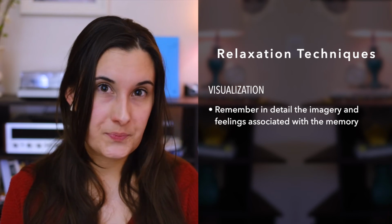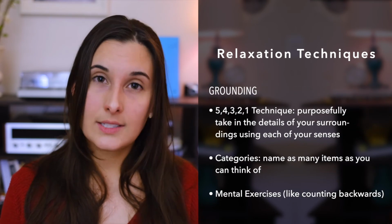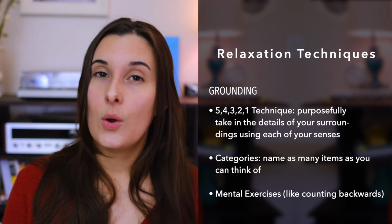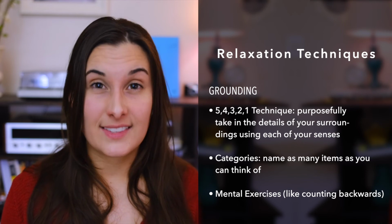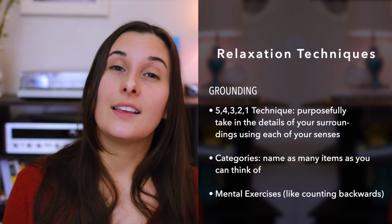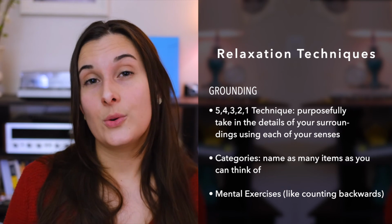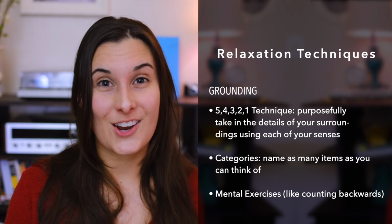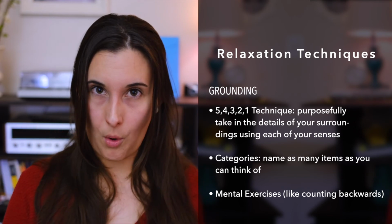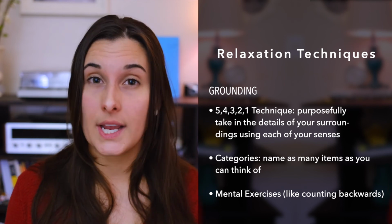And then another example of relaxation techniques would be grounding. Grounding can be done several different ways. There's a 5, 4, 3, 2, 1 technique where you go through your senses. What are 5 things I can see? 4 things that I can feel, 3 things that I can hear, 2 things that I can smell, and 1 thing that I can taste. And again, using detail through each one of those questions that you're asking yourself. This practice causes you to focus on the present moment instead of on whatever negative stimuli or future event you may be worrying about.